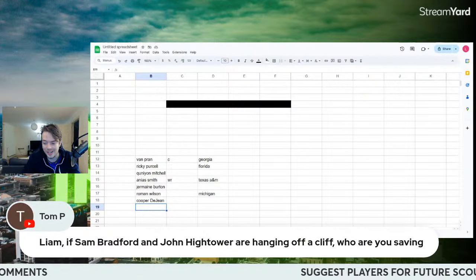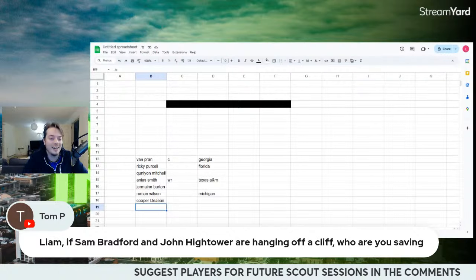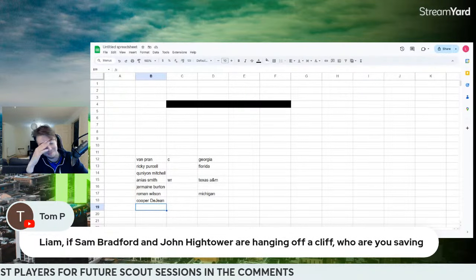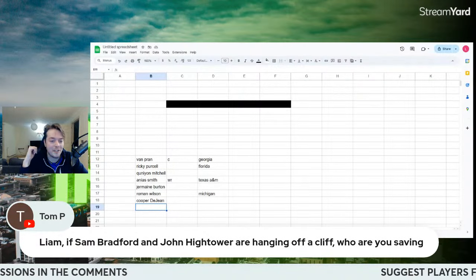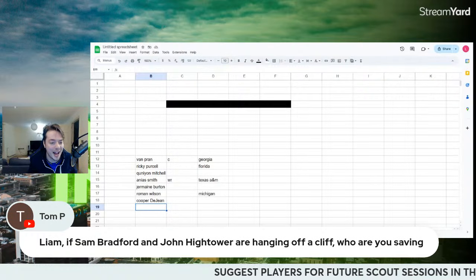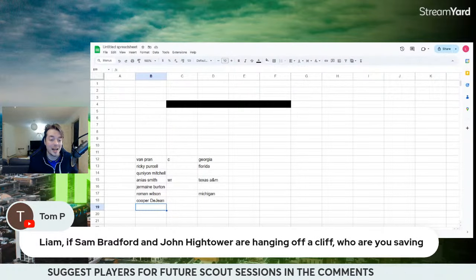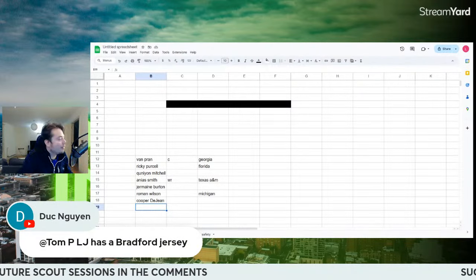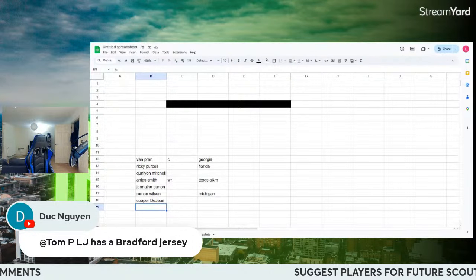Leah, is Sam Bradford and John Hightower hanging off a cliff? That is it. Don't do that to me. Don't start with that. That is horrible. I'm not standing for it. I don't know. I'd throw myself off and save both of them. I can't be doing that. That's horrifying. I do have a Sam Bradford jersey. I don't know where it is. Do you want me to go and get it? I'll end the stream with the Bradford. Let me go find it. Hang on. I'm not sure where it is.